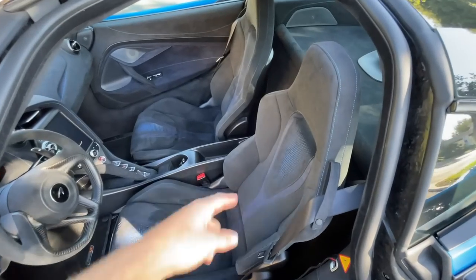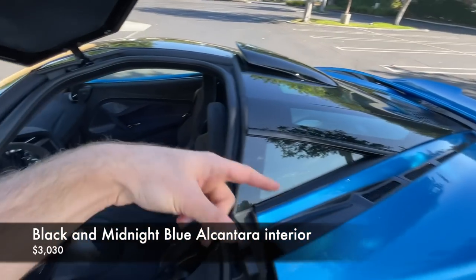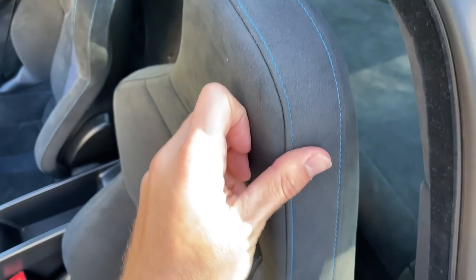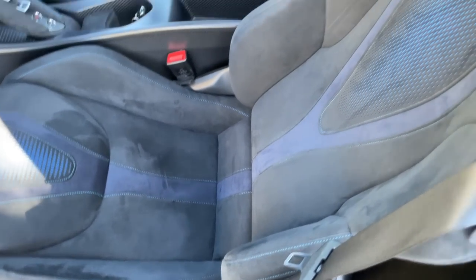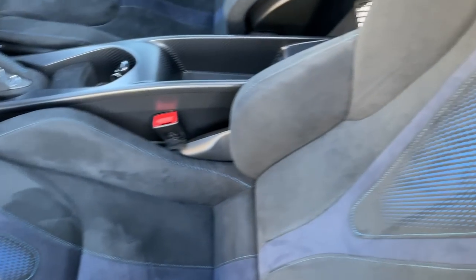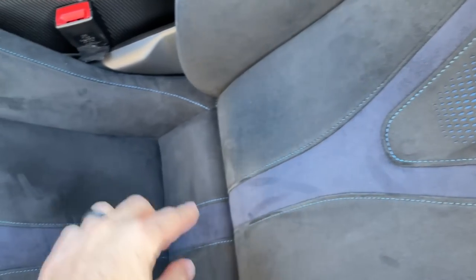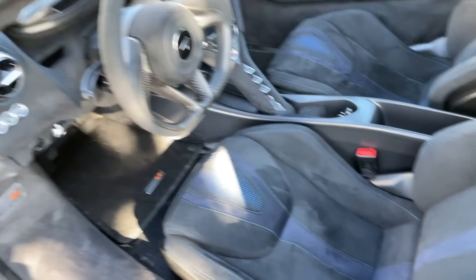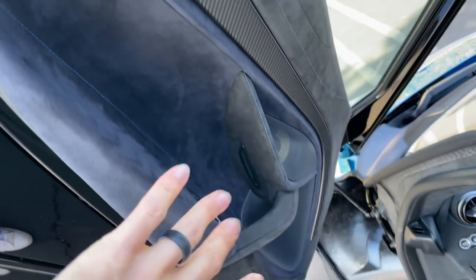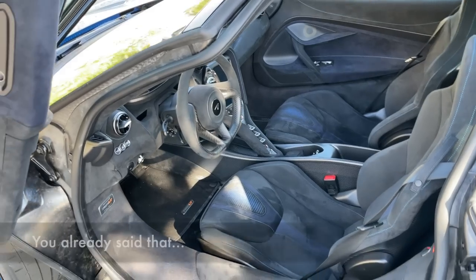This one is trimmed in the midnight blue Alcantara with black to keep that blue theme going from the blue exterior, blue brake calipers, and now midnight blue on the cabin. Pretty cool. So you got this blue contrast stitch around the border of the seat going on down. You've got a blue Alcantara strip that goes with the design that comes in tight and then flows back out. And then you have this blue backed and black meshed piece here with more of that blue contrast stitching throughout. Very cool seats. And you get that blue Alcantara here in the door inserts with blue contrast stitching. I like the look. Someone did a very nice job speccing this car.